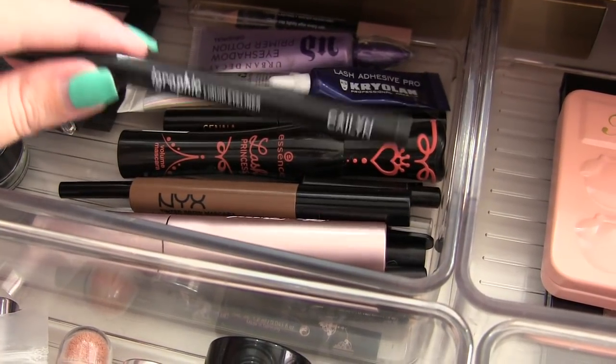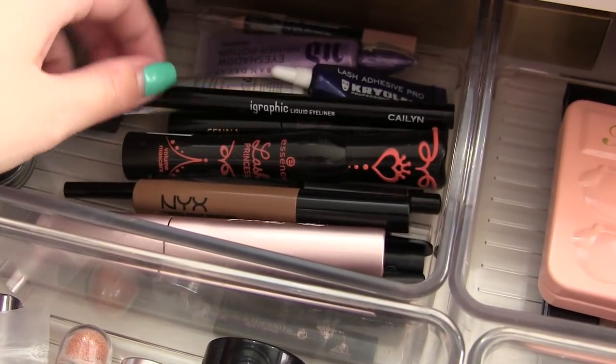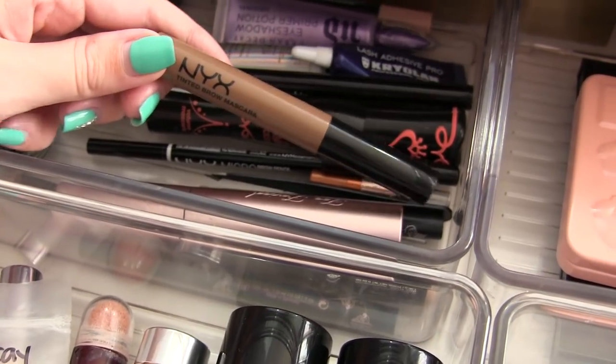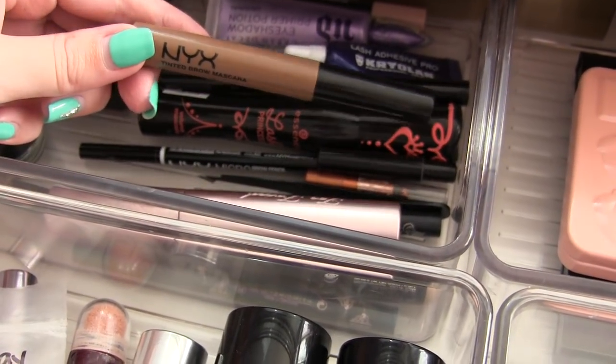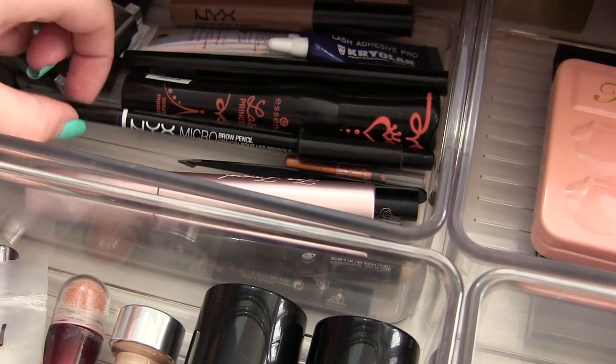Cosmetics Eye Graphic Liquid Liner. This is a newer product. I really like it. It's definitely very black. My NYX Tinted Brow Mascara. This is definitely a favorite of mine. I always have this too. The shade here is chocolate. It is just so great for keeping your hairs in place.